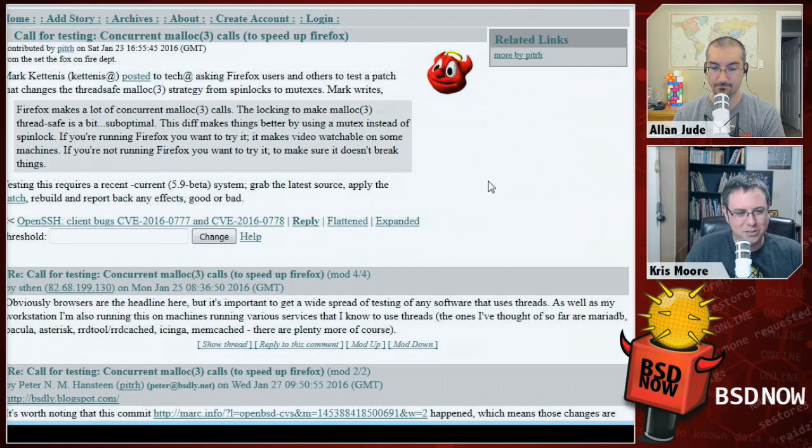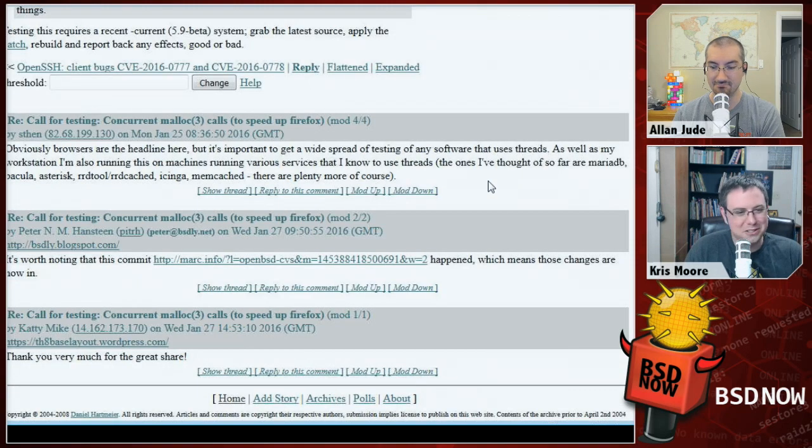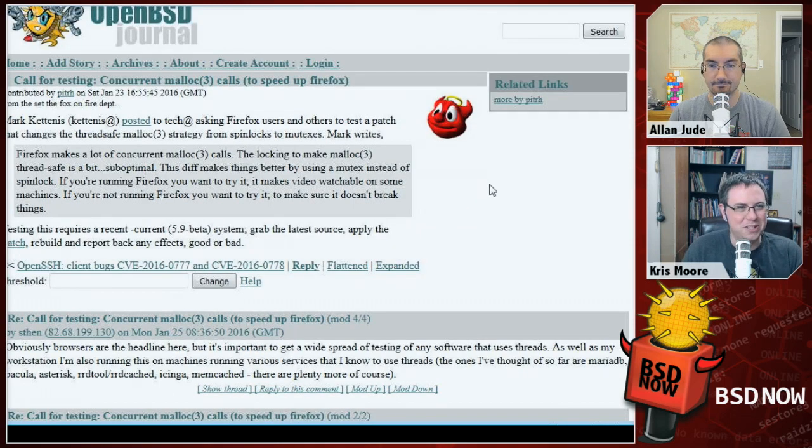There's a comment here, too, a little earlier today. It said they already committed it, so you don't even have to apply the patch. Just grab the latest 5.9 head and let them know if it broke anything. Yeah, if it breaks or if it's faster, let them know. I'm sure they still want the feedback on it.